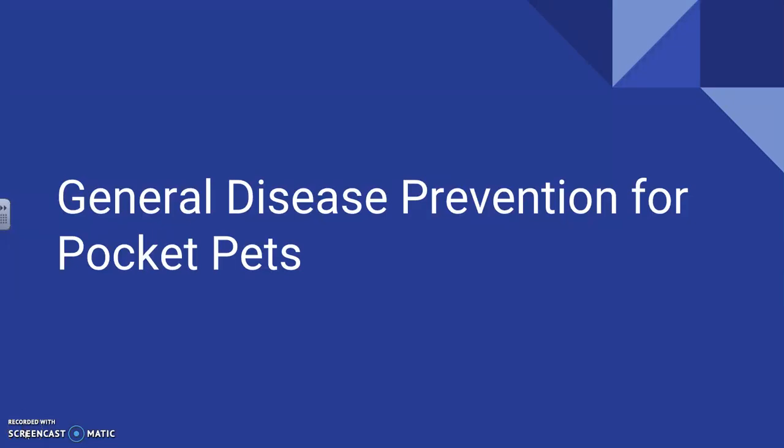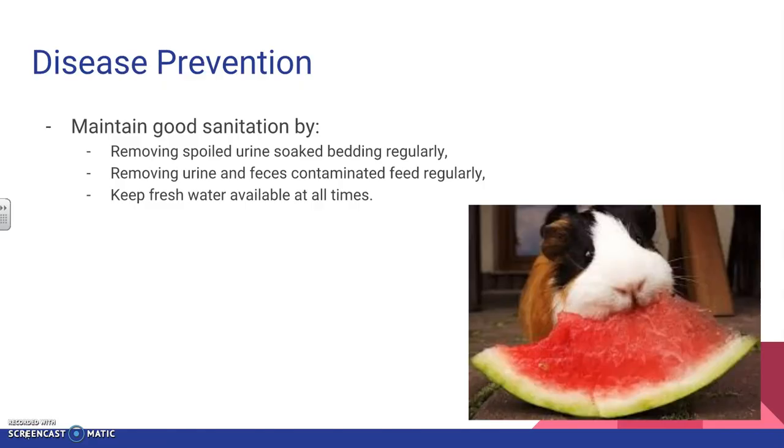So as we're going through this, you can probably find some general trends in how we prevent disease as well as how we treat disease. So I kind of want to just bring all of those together for you right quick. So really, as far as prevention goes, you want to make sure that everything's kept clean. You want to remove any soiled, urine-soaked bedding, make sure that you're cleaning cages regularly. And you want to make sure that you're removing urine and feces contaminated feed regularly.